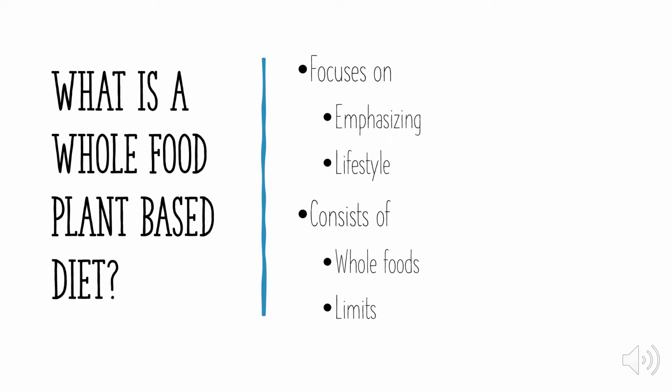Although it sounds like a vegan or vegetarian diet, it is a bit different in the sense that you are still allowed to incorporate some animal product if you'd like. However, some may still choose to eliminate it completely. But does this mean you should have steak every other night? No, probably not. Perhaps 2 or 3 times a month. That's the nice thing about this way of eating. It can work without being restrictive.